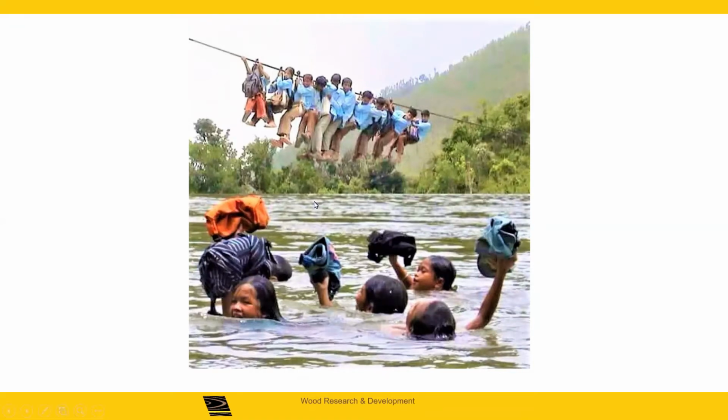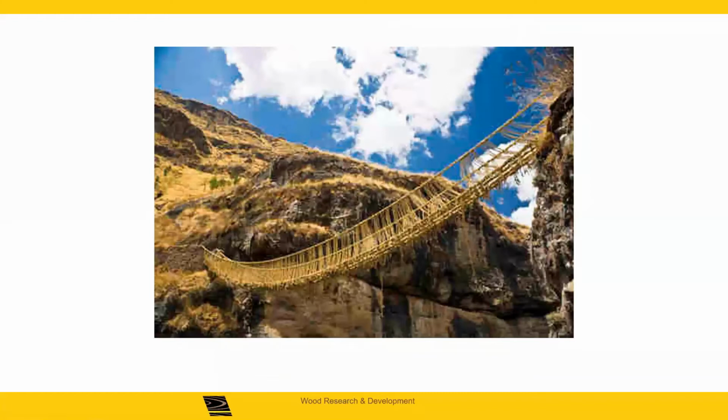And that's called a risk assessment on behalf of the government. And these children are part of that risk assessment. There's no money to build a bridge, and we need to get them to school. It's the second best thing. This is another risk assessment.